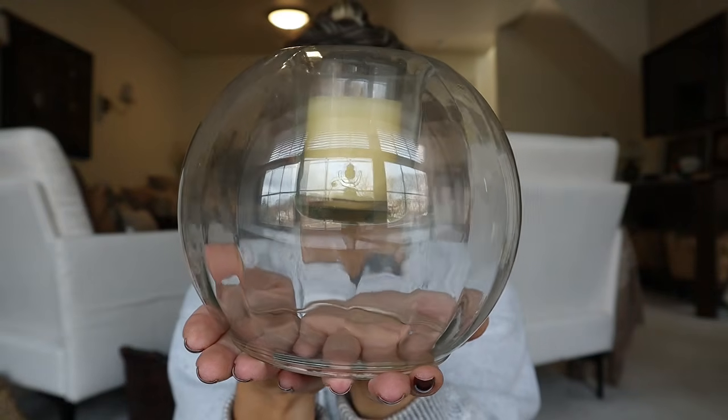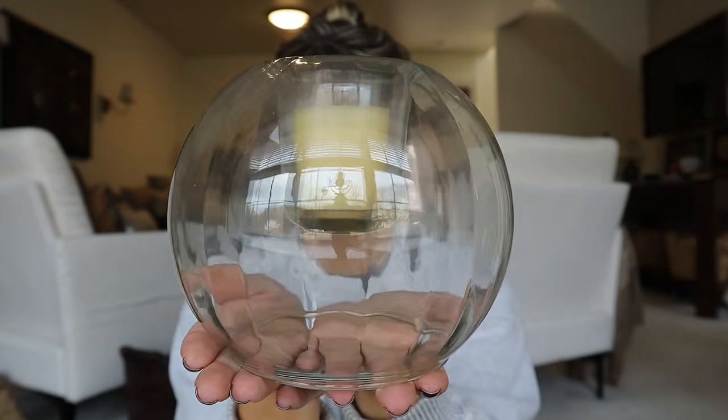I also brought home this really pretty globe lantern, I guess you would call it. This was actually upside down on the shelf, so I had no idea what it was because the bottom was open. Once I flipped it over and realized it, I fell in love with this. I really wish that there had been two of them, but there wasn't, just this one. But I think this might end up going in the basement.